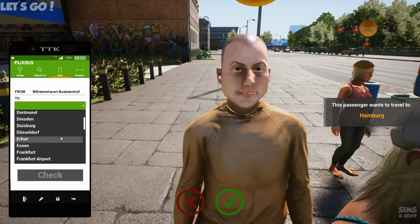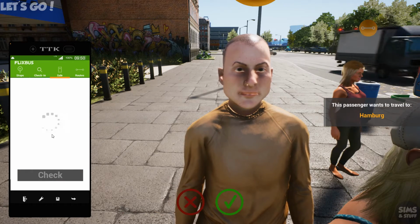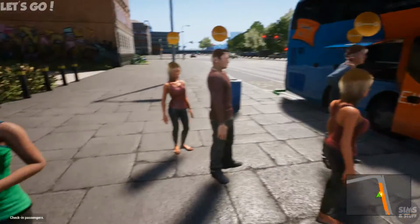You want to buy a ticket to Hamburg? No, okay, I'll do that. I just use my battery and my data connection, but it's fine. That's no problem. Doing it itself.